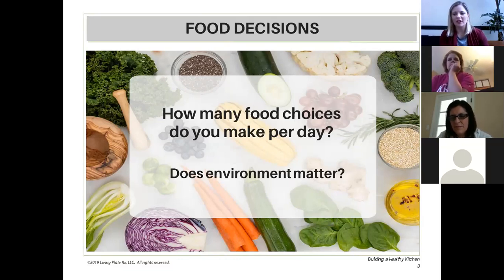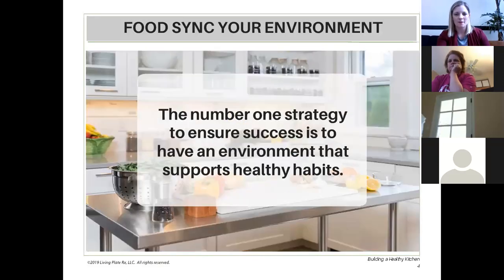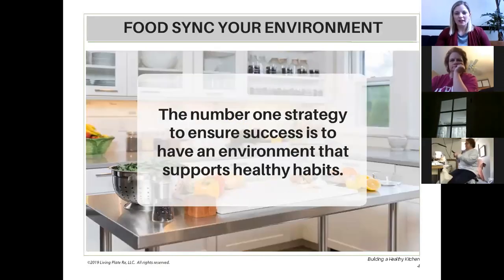So your environment matters a lot. Keeping foods on hand to make healthy food choices can make the decision-making process easier. If you have fewer decisions to make, it's easier to choose the thing that you have to work less hard for. So if you set yourself up with a healthy kitchen, you have fewer decisions to make. Really, setting up your kitchen is the number one strategy to ensuring success.